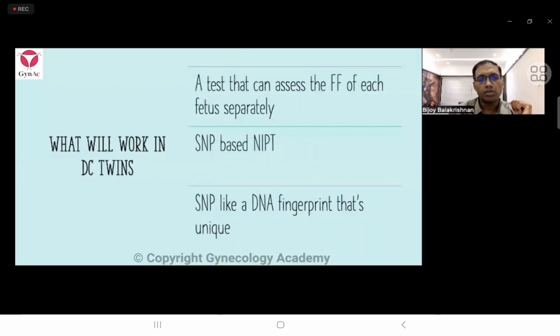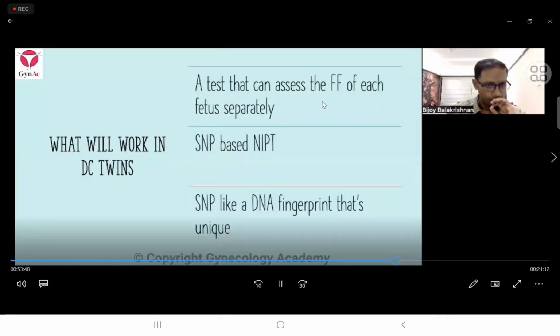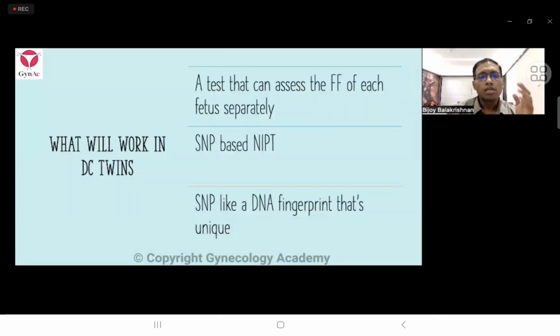So what works in DC twins? What works in DC twins would be an SNP-based NIPT, where you look at this unique signature within the DNA of both these fetuses and find out the fetal fraction of each fetus, fetus A and fetus B. And if the fetal fraction is adequate, then you go in for NIPT testing. But it's difficult because SNP-based tests are not widely available and currently not used much in India as well. But let us look at the evidence of the other forms of testing.